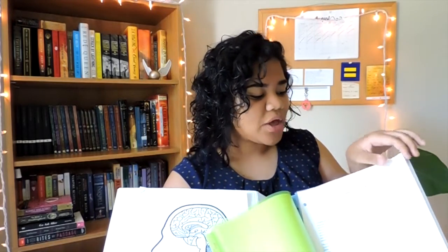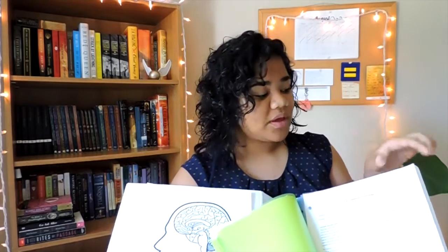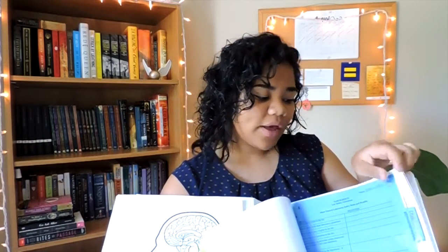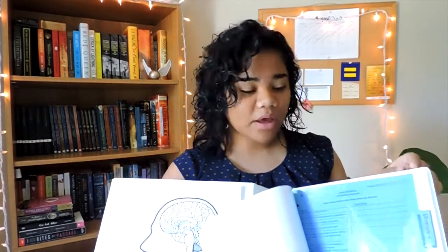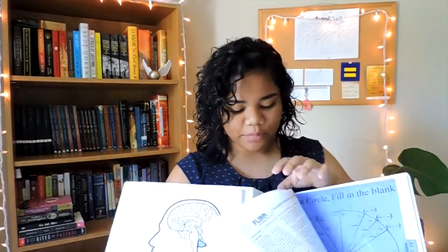And I have a sheet protector in each of the tabs because that's where all of the syllabus and contracts go. So for chemistry and health science, I have safety contracts that I know I need a copy of, so I just keep those in a sheet protector so that it's protected all year. Every assignment and rubric and piece of paper that belongs to a certain class goes behind that tab.